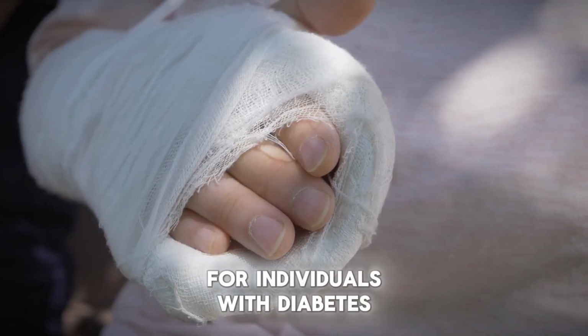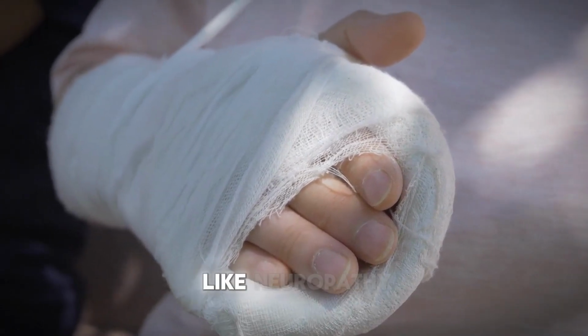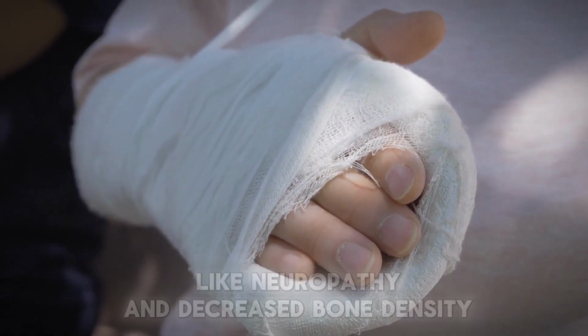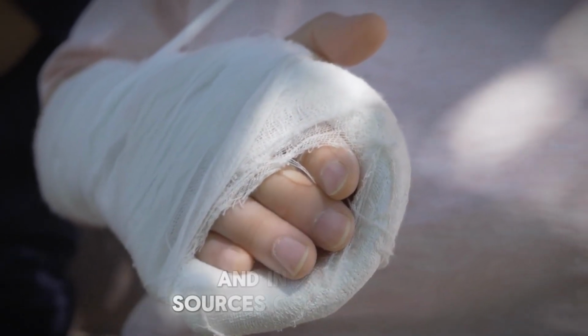For individuals with diabetes, who are at higher risk of bone fractures due to complications like neuropathy and decreased bone density, adequate vitamin K intake is essential to support skeletal strength and integrity.